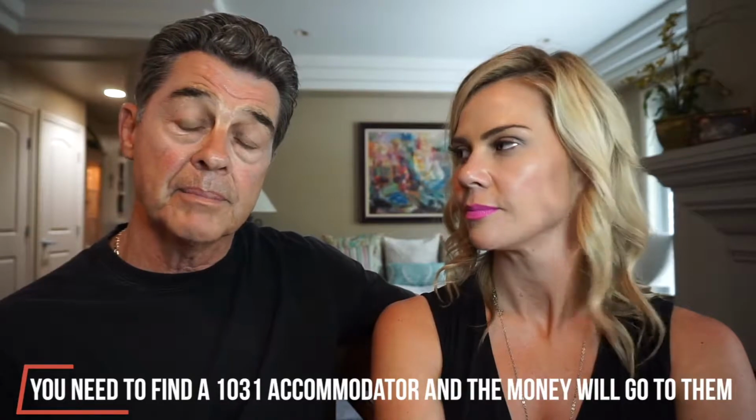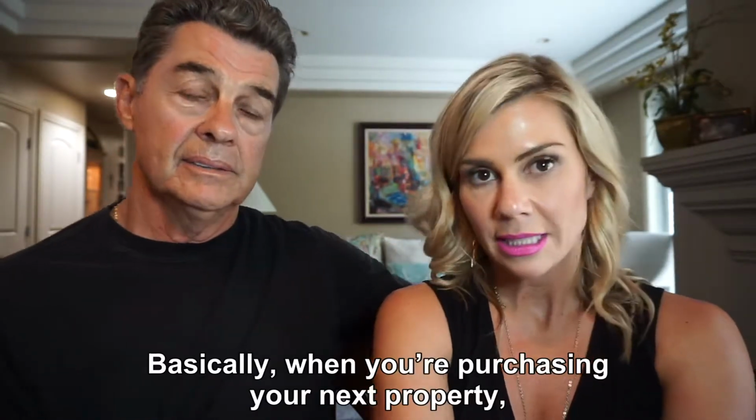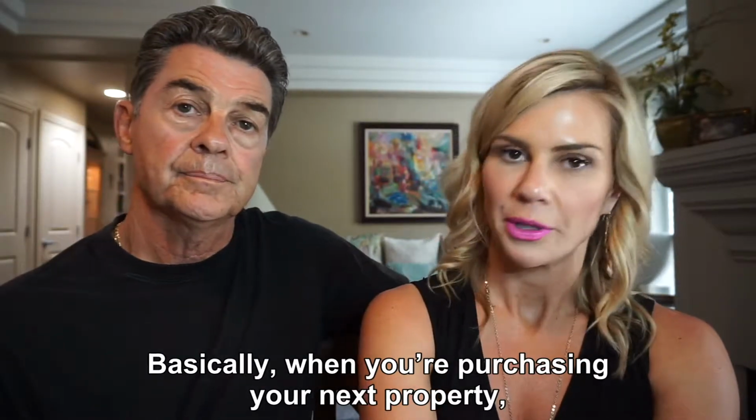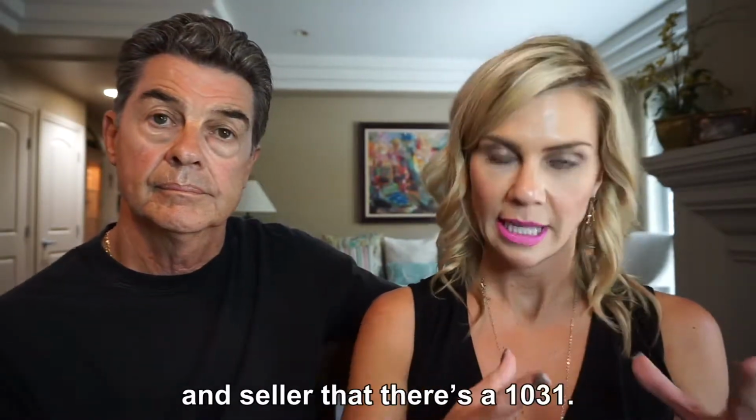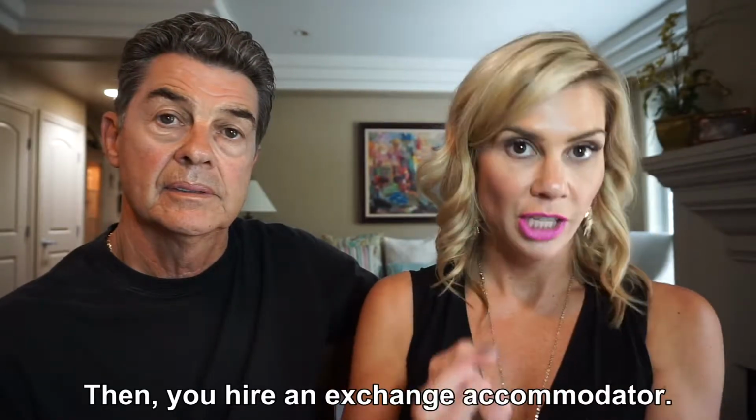That's a special company, because when you close escrow, the money has to go to the accommodator. So basically, when you're purchasing your next property, all you need to do is agree with the buyer and seller that there's a 1031. It doesn't impact the buyer. Then you hire an exchange accommodator.